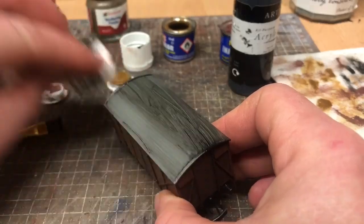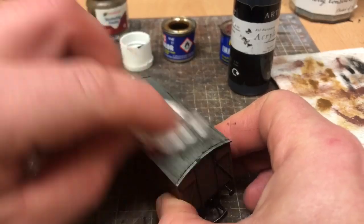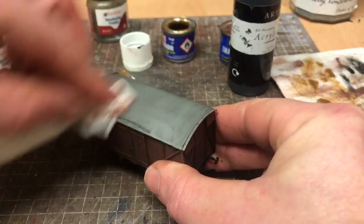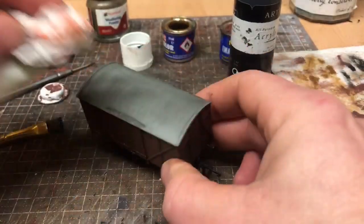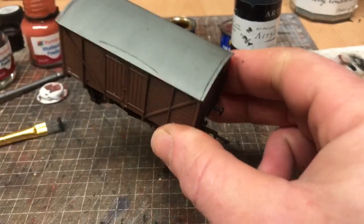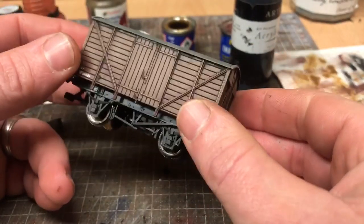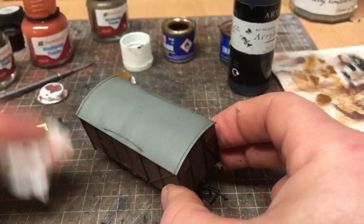And then we're just going to rub that off. And I'm rubbing it along the length of the coach, but I will also do across it, as the rain would wash off that, taking the dirt with it. Not leaving too much on, but it's just enough to dirty up the roof a little bit to help accentuate the wear and tear on the wagons.